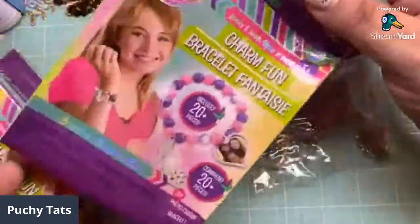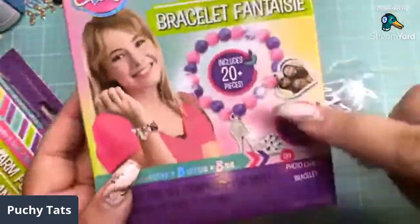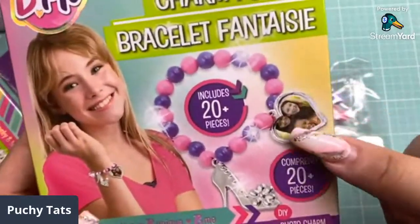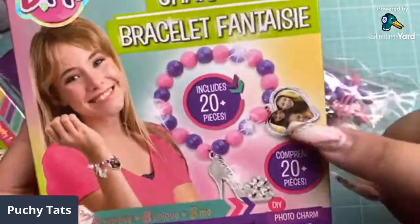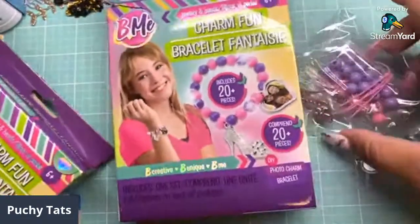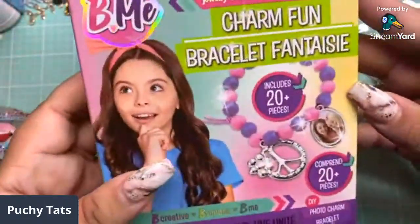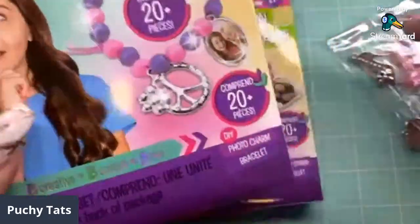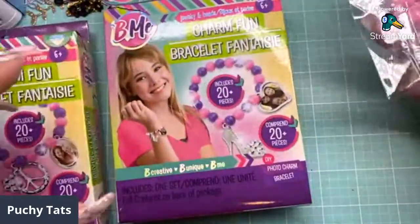Yes. This is what it looks like. So it'll show you which charm it has. Each one has a different charm. So you get the heart where you can put like a picture. They can put a picture there. I'm going to put a picture of a broom and a mop in my kids' one so they can clean more. And then this one, it's got the oval shape and then the peace sign. They're going to fight over this. No, you get the shoe. No, I want the shoe.